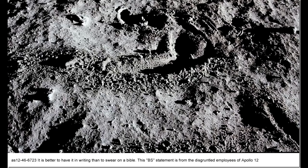It is better to have it in writing than to swear in a Bible. This BS statement is from the disgruntled employees of the Apollo 12 stage crew. We've all written in the sand or dirt before, right?